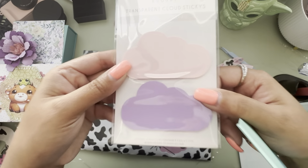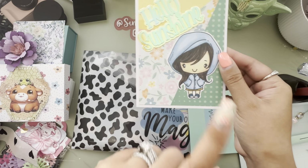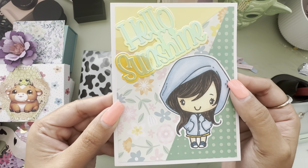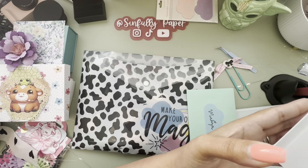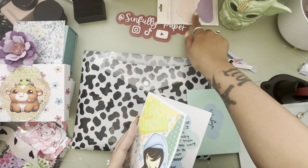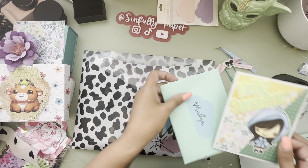Oh, look how cute these little cloud post-it notes. Oh, so cute. I am getting my Greeting Farm order today, actually. I'm going to have my first little Greeting Farm stamps today. I can't wait to receive them. That's such a cute card. So she wrote a little note with the same type of sticky notes, and I could peel them off and reuse this card if I want. But no, I'm not going to reuse it. I'm going to keep it and hang it up in my room.